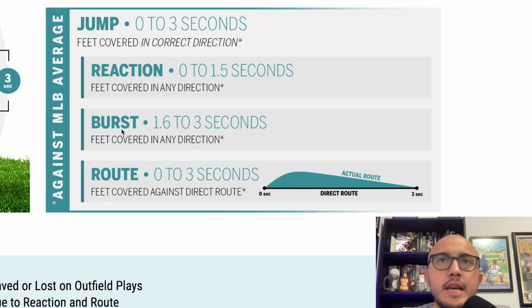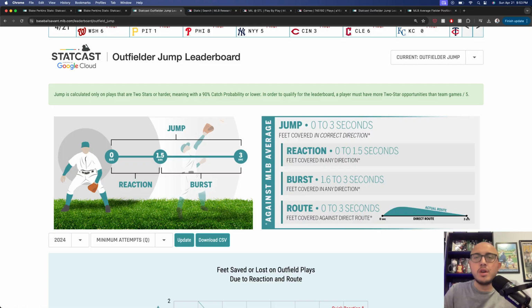Your burst is your fastest sprint to get onto your route as you continue to read the baseball. That's over the next second and a half to get us to 3 seconds. Your route is your total feet covered against a direct route. So as this explains here, if you draw a straight line to where you need to be, that's what you're supposed to be. That's what a perfect route would be, right? But we're humans. We have to read the baseball. We have to understand the spin and the conditions and things like that. Nobody is going to pretty much ever run a 100% route. So, of course, the closest to 100% you can get, the better.